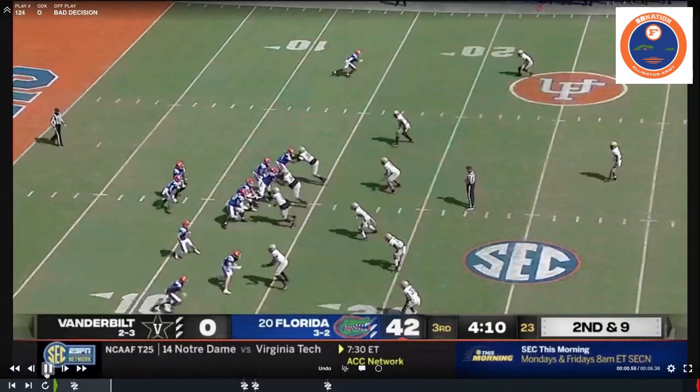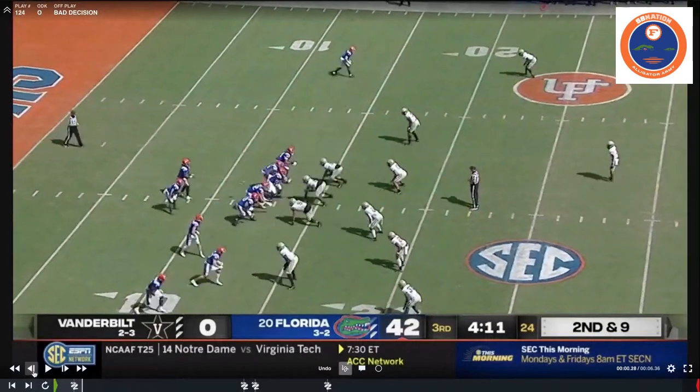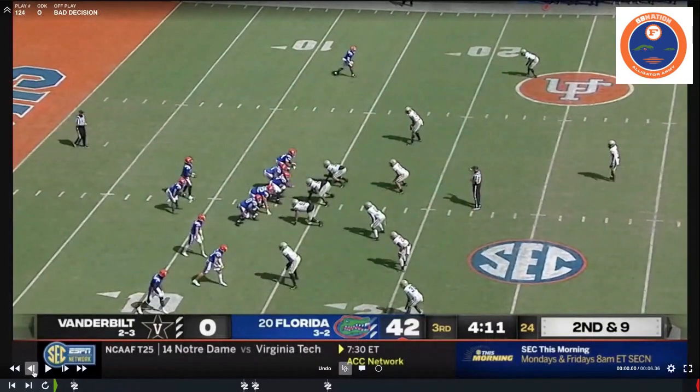So I would really like to see some more option stuff. This is something Mullen ran a good bit with. I think his last year at Florida, 2008, they were running some option stuff. I know they ran some at Utah. That's something he's well versed in. Wouldn't mind seeing more of it. I think it could provide an interesting wrinkle.